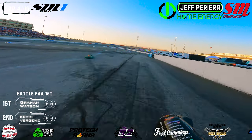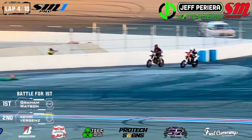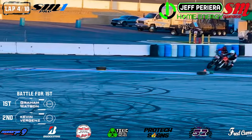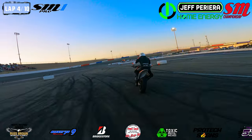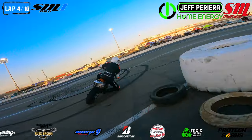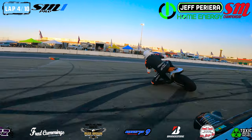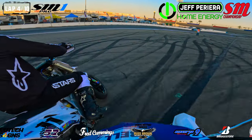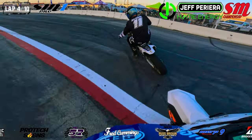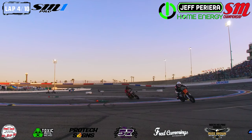Graham Watson coming down the front straight here. Oh, and it looks like Kevin Vergens makes the move up the inside of Graham Watson. Let's see if Graham is able to retaliate in this next corner. It doesn't look like it. Kevin Vergens protects that inside from Graham, and he's able to secure first position and keep moving forward. Let's see if Graham can latch onto the back of Kevin Vergens and learn some lines from him and see what he can do better to hopefully pass Kevin back for the lead.